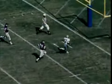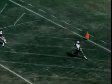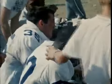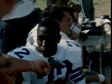And Meredith down the middle. There's Bob Hayes, and it's a Dallas touchdown. 37 yards. Villanueva's kick is good, and this ball game tightens up. Minnesota 10, Dallas 7. As Bob Hayes gets congratulations on the Dallas bench and some oxygen.